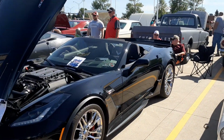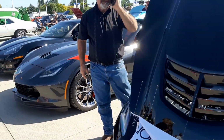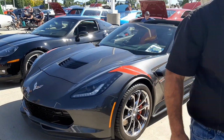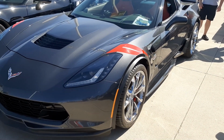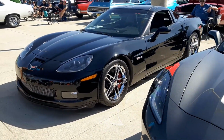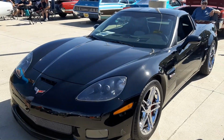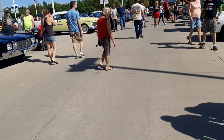Nice Corvette. It's gorgeous. And there's another one. I like those red stripes on the wheels. That's pretty nice. The newer Vets are so gorgeous. I think they actually look better than the old ones. They actually look like a muscle car.